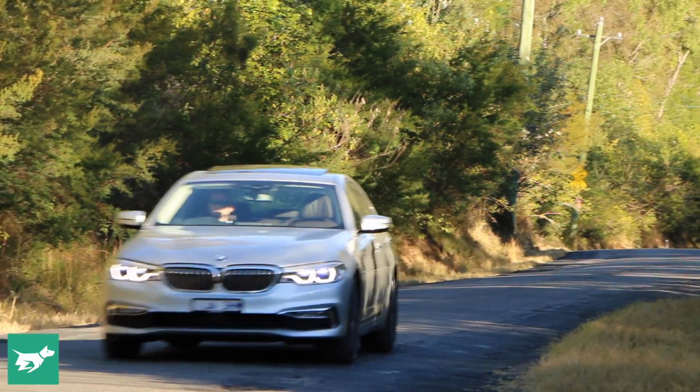By no means is this a really out-and-out sports car or anything. The 5 Series still feels like a comfortable and refined limo with the 30i engine. It's just that if you're into sportier driving, then you'll be happier with this model than I think you'd be with the 530D.